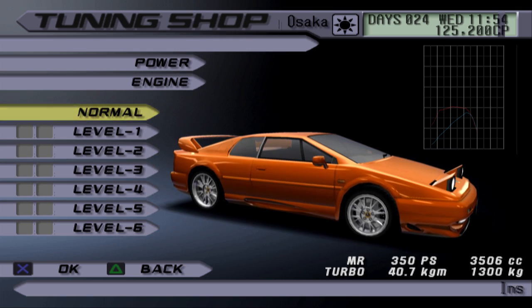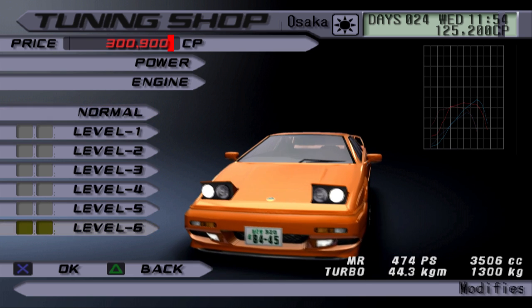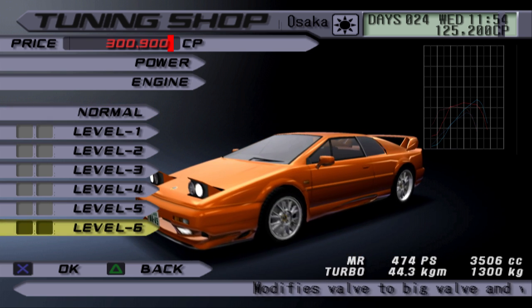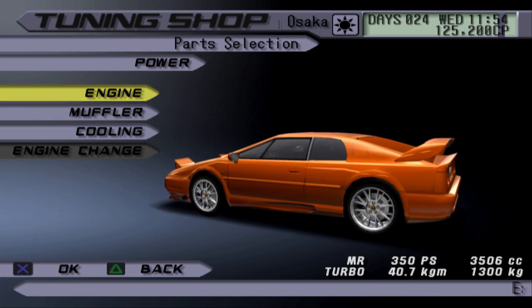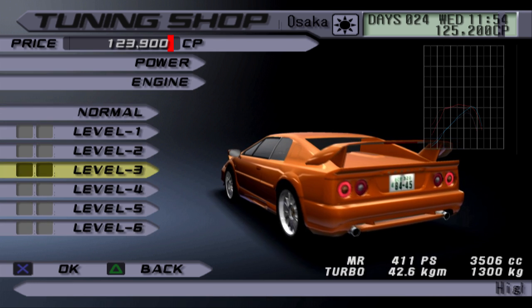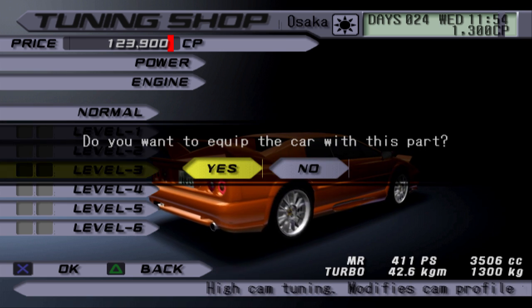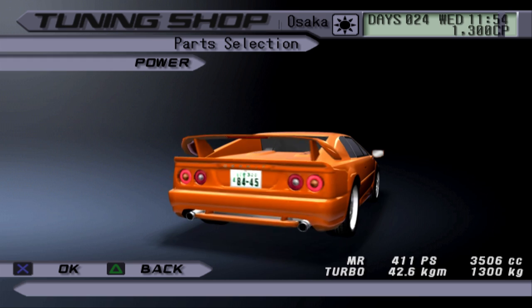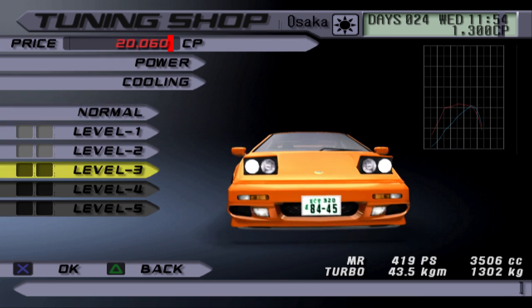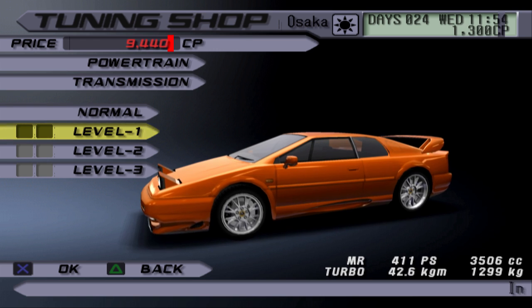I mean, holy bejeebus, that is an expensive engine right there. Is that the GT1 engine you're putting in the back of this thing? Like, is this? I mean, 300,000. Like, seriously, is it the friggin' GT1 engine? It better be. I mean, for that price point, it darn well better be.